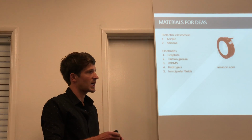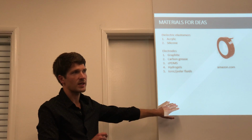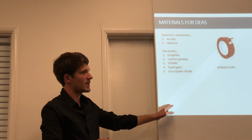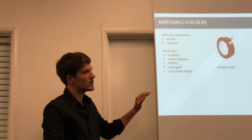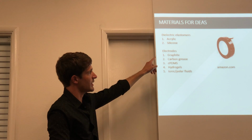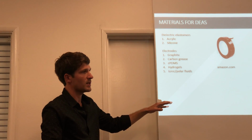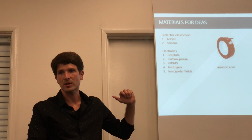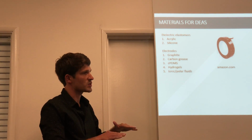It also has a very high relative permittivity. The very first number in that equation was the relative permittivity. It has something on the order of 4.7, whereas silicone is closer to 2. So with an acrylic-based elastomer like VHB, you can get about twice the pressure versus a silicone elastomer. But a silicone elastomer can operate at higher frequencies, so there are some trade-offs between the two.